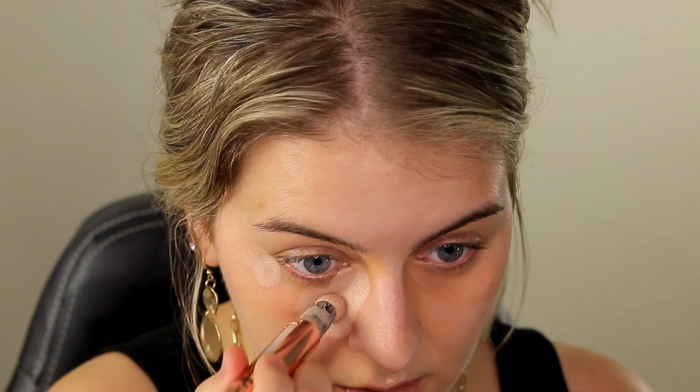I will say I have used quite a bit of product in a very short period of time. I've had this maybe a month and a half, and I'm already halfway done. So I'm gonna go ahead and bounce this on, and especially when it comes to the color correction area, I'm just gonna stipple it like this. I'm not gonna drag it and swipe.